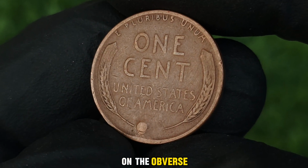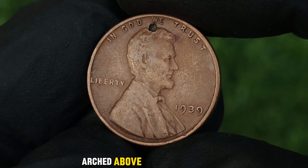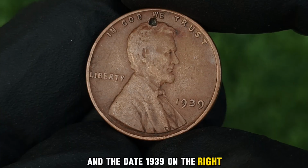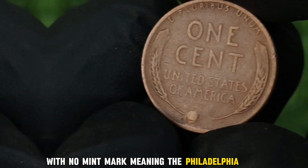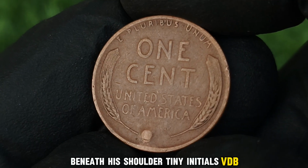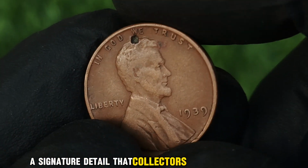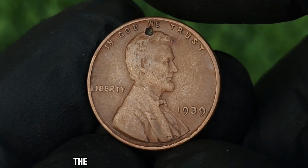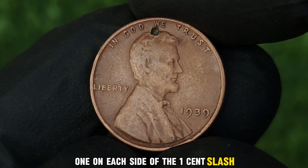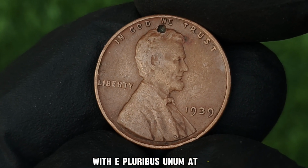On the obverse, you have Lincoln facing right, with "In God We Trust" arched above, Liberty on the left, and the date 1939 on the right, with no mint mark, meaning the Philadelphia Mint. Beneath his shoulder, tiny initials VDB, Victor David Brenner, appear, a signature detail that collectors love, even when worn. The reverse shows two wheat stalks, one on each side of the 1 cent/United States of America inscription, with E pluribus unum at top.